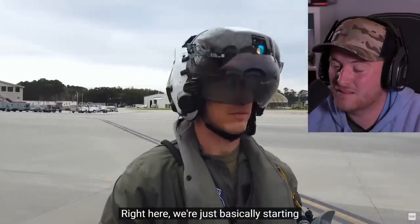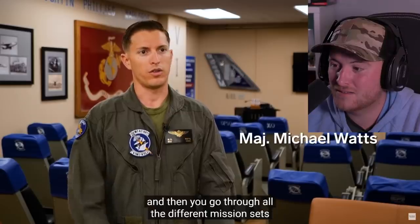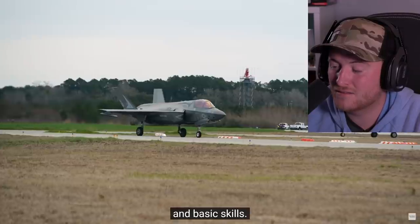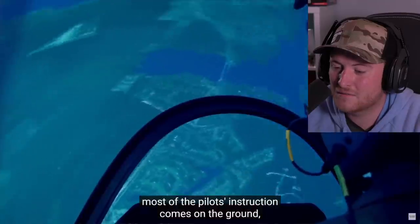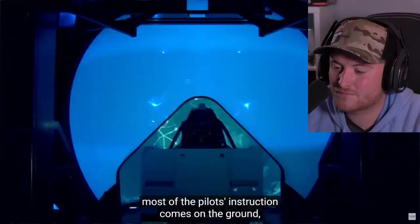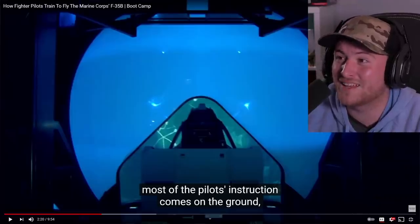Right here, we're just basically starting, you learn how to fly the airplane, and then you go through all the different mission sets and basic skills. Because there are only so many jets that can fly at a time, most of the pilot's instruction comes on the ground. What a cool family that is.